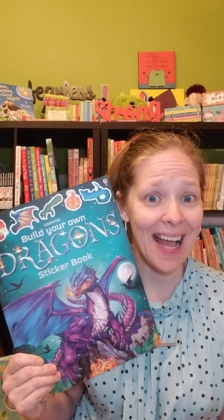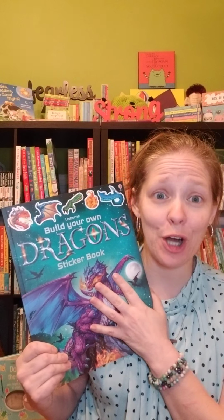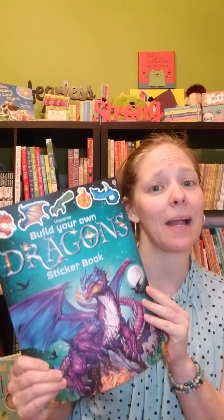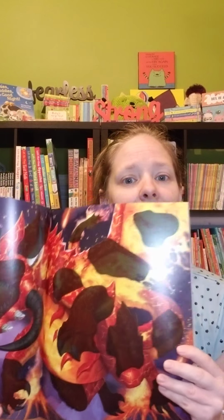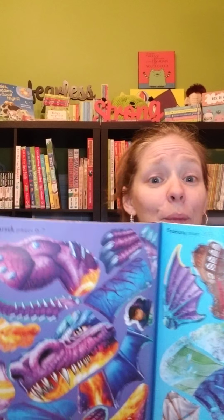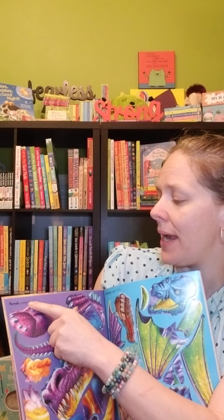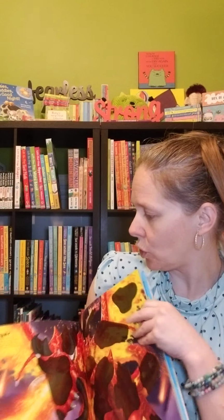Okay. We also have things like this. If your guy is a superhero lover, or girl, could be a girl too, the Build Your Own Superhero sticker book is fantastic. I'm going to use dragons as an example. You'll see the fine motor skills is what it really is practicing for, and the pages are numbered in the back, so you have these sticker pages that are numbered. They're perforated so you can pull them out. You find that happens to be a parsec. You find that page 6 to 7. And then you would pull those stickers and place them on there. I love it because it has a little bit of information about whatever that happens to be.